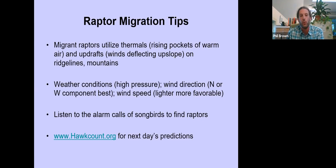A day like today when the winds were so strong, the birds might just be zipping past you if you look to the south. So you want to see them coming in for a little bit. Somewhere with a good view to the north and west is best.